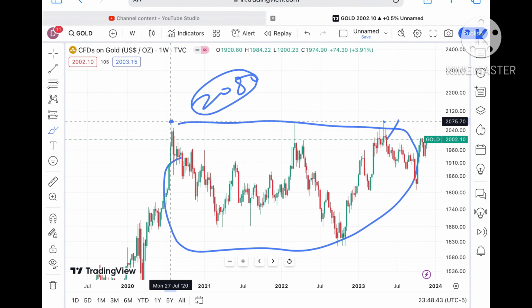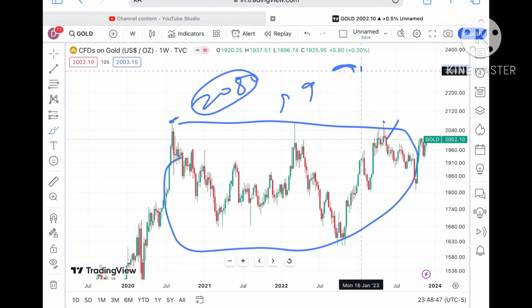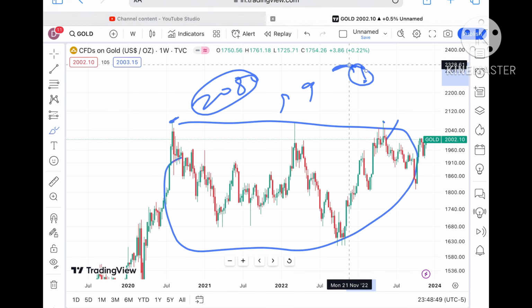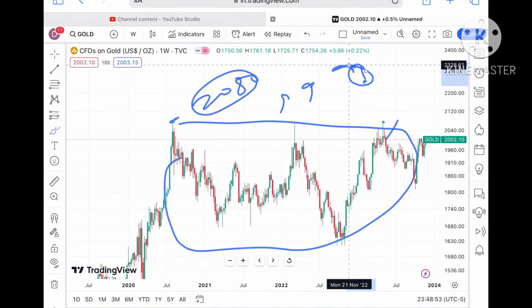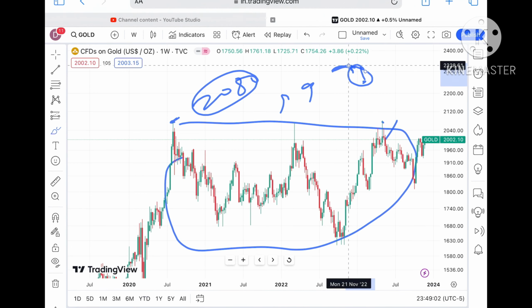And once it starts crossing this level, we can see further upside, and as soon as it starts going into the red candle, then you can book your profit, or you can again change your position with a little bit of risk. That means, suppose you earn 100%, take a risk of 10-15%, then you can make a profit in the downtrend too, okay.